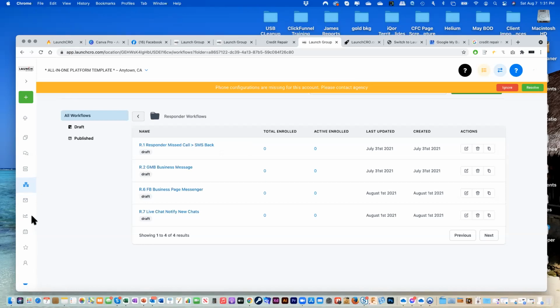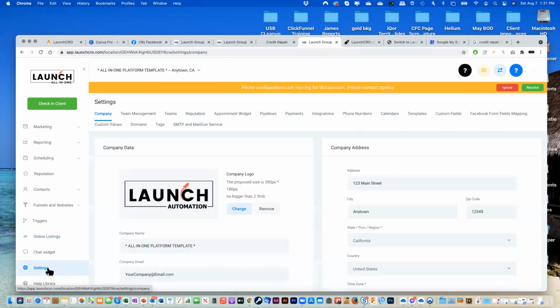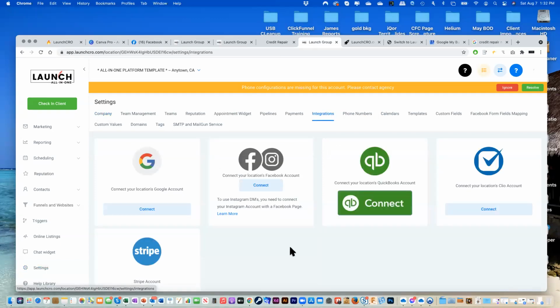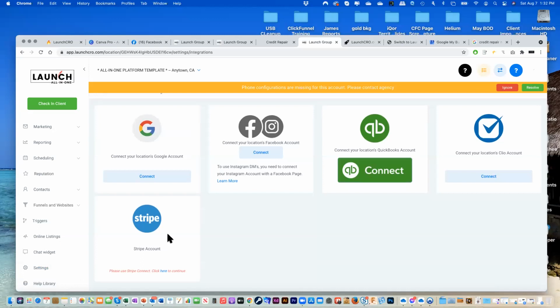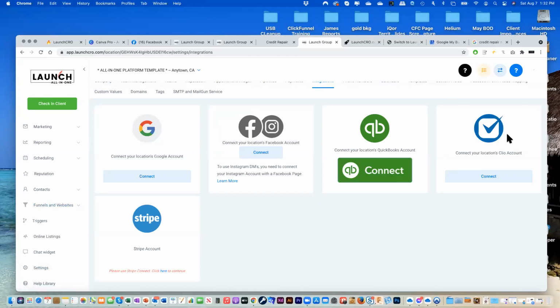If you go into settings, you would go into integrations and you can connect a Stripe account. Why do you want to connect a Stripe account? So you can get paid for those courses. So you start with getting your payment mechanism set up. Then you get your sources. So there's more to the story.